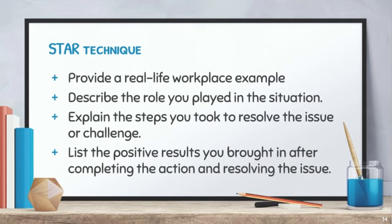Sometimes they're going to ask you, there is an angry customer. How are you going to deal with him? List the positive results you brought in after completing the action and resolving the issue. Okay, so that is the STAR technique.